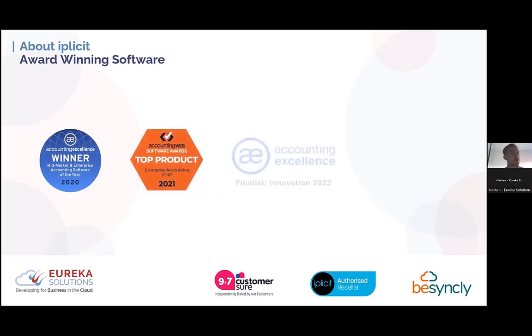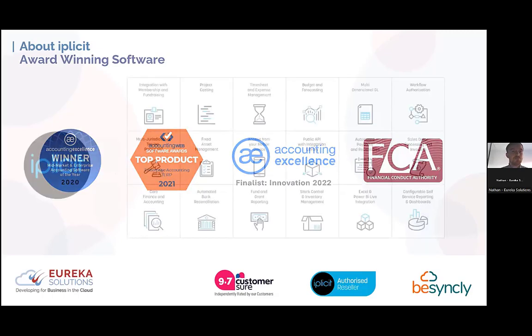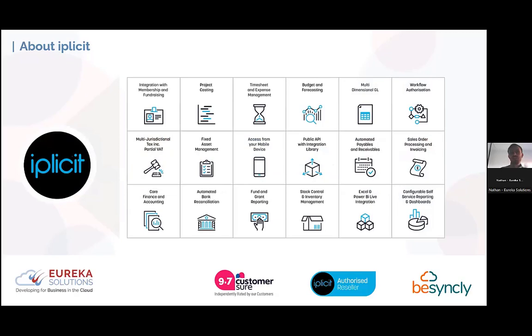So it's not just me talking about iplicit and how good it is. It is an award-winning software and a lot of recent awards as well in terms of its growth and stature as a solution. So you can see here some of the awards that iplicit's won very, very recently, just to show its reputation within the space. So what is iplicit in terms of a solution then?